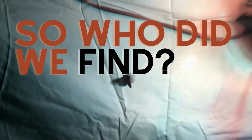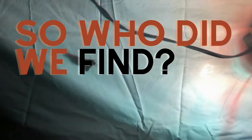Moths travel using the moonlight. This black light confuses the moths, and it starts affecting the way that they fly. The moth gets closer to the light, and we can find them much easier this way. So, who did we find?